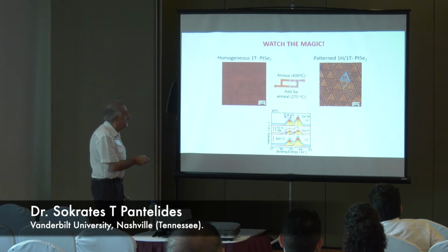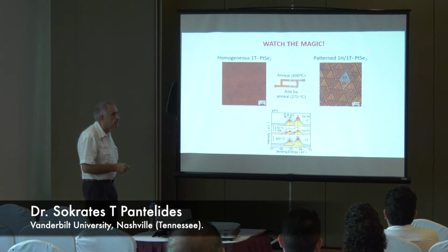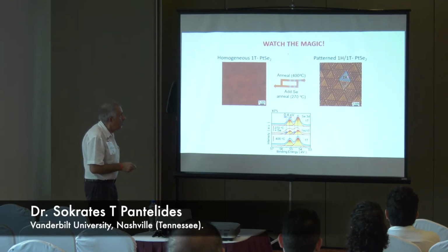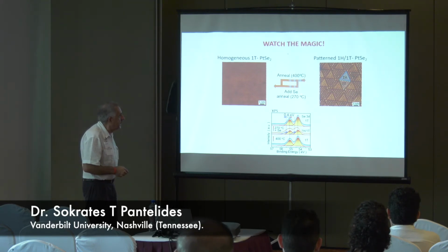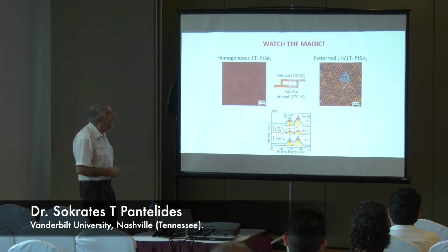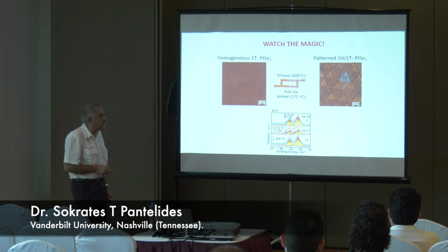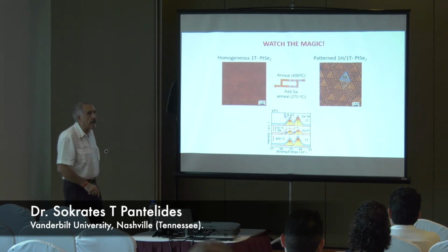And then, let's play with it. They annealed it to 400 degrees, and they got this pattern. 1H and 1T structures, hexagonal and tetragonal. And if they cooled it back down, it was a mess unless they added selenium. And when they added selenium and cooked it at about 270, they got the structure back. So it's reversible, and it says when you anneal it, selenium flies out. Remember, selenium was flying out in the previous example. So you remove selenium to get the pattern.